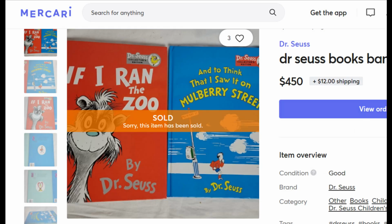And last but not least this week was the Dr. Seuss craze. These 2 Dr. Seuss books I sold on Mercari for $450. I listed them, and within an hour they had been purchased. These were from my personal collection for the kids years ago, so it was a total profit of $450 at the end.